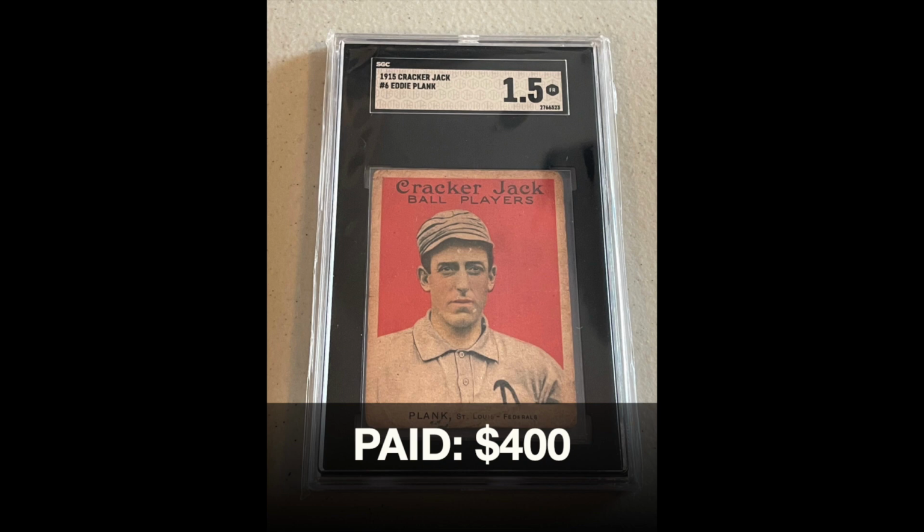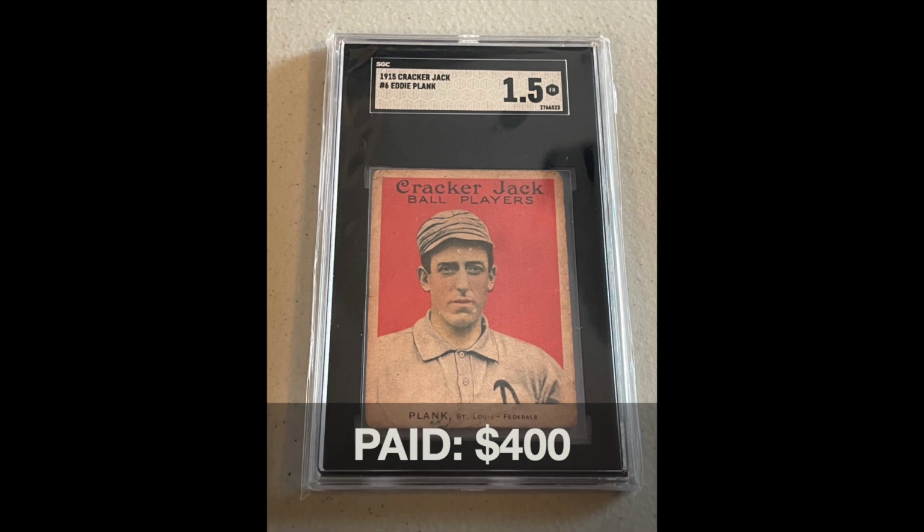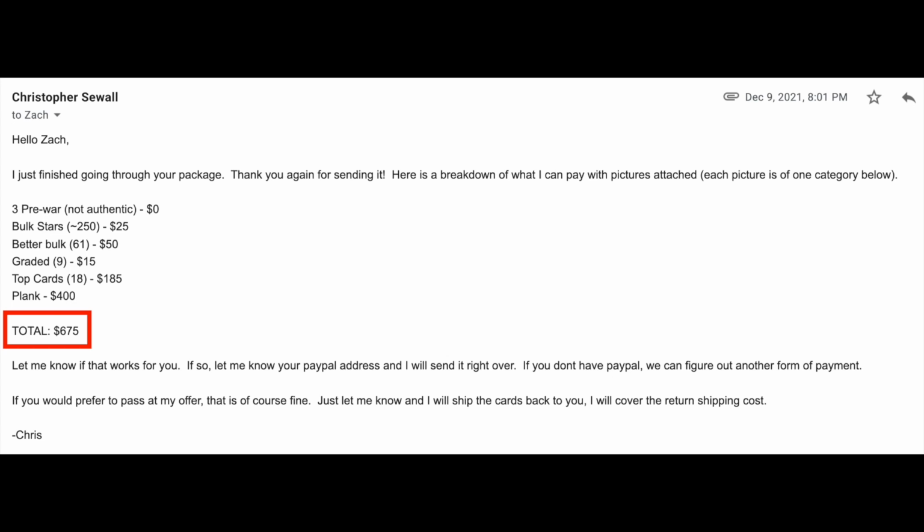But actually, Zach and I had agreed on that price up front. Before he shipped the package, we agreed that I would pay $400 for this card. I'm always willing to agree on a price up front for higher-end graded stuff, if that's what the seller prefers. And so add up all the categories and you get a total of $675, which was my offer to Zach for the entire collection. You can see the email here. He accepted my offer and I think was happy with it. I was happy with it. I PayPal'd him that day, friends and family, and everything went very, very smooth, ideally how all transactions would go.